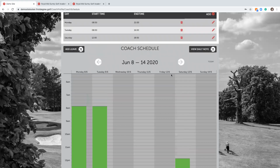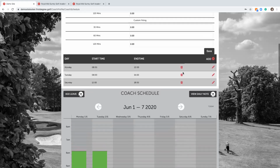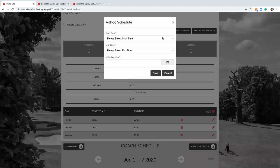Now, let's say that you want to open up your diary on a particular day within the month. Let's say you don't ordinarily coach on Thursdays, but you're going to coach on Thursday the 6th. We can open up that day by using the ad hoc schedule button. What that will do is open up the schedule on that single day, but it won't affect your schedule on the other Thursdays for the schedule duration. So let's open up the schedule for Thursday the 6th by clicking on ad hoc.